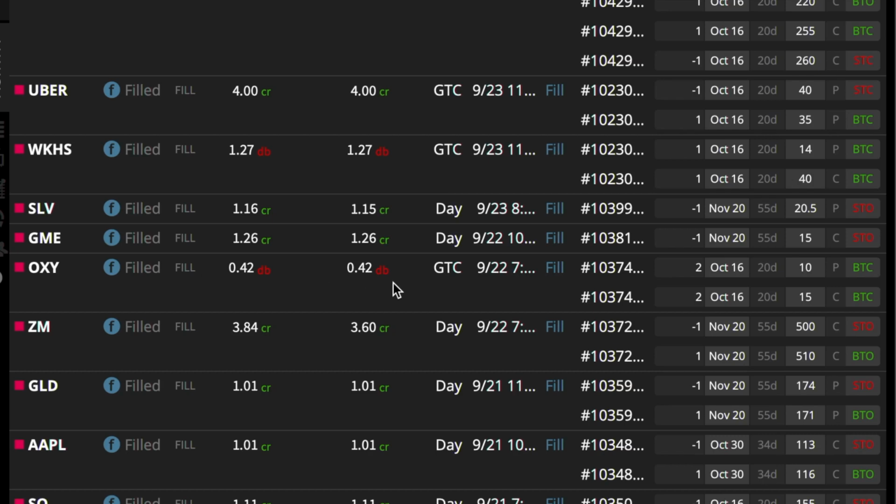Got filled in Oxy for 42 cents. That's a winning trade. Took that one off. I had 2 contracts on there, so I think overall that was about an $85 winner. So that was a good trade.